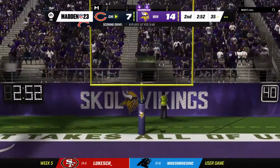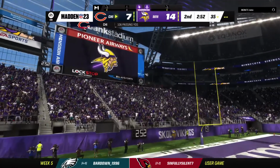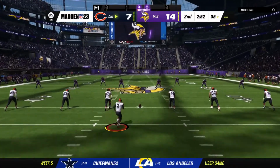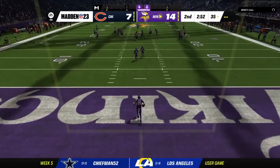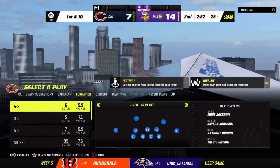Santos with the extra point, and that'll make our score 14-7. Now, after the touchdown, here's Santos to kick this one away. And it'll come out to the 25 as he will not attempt to return.